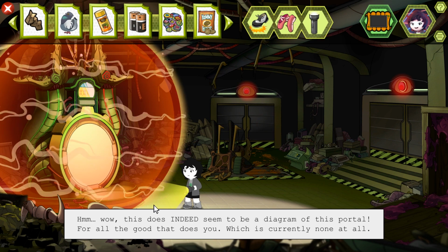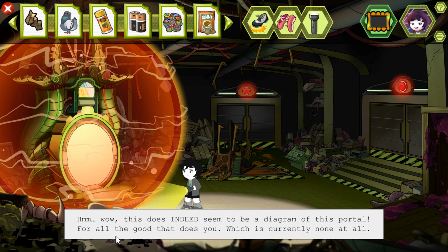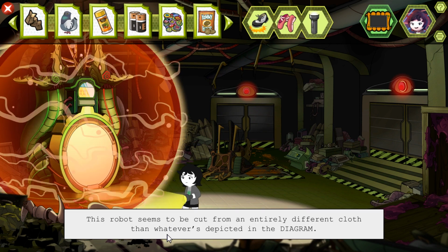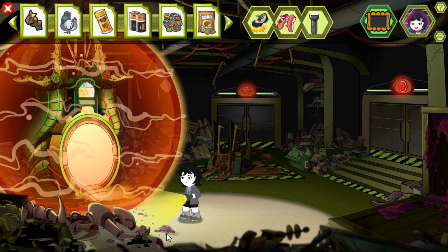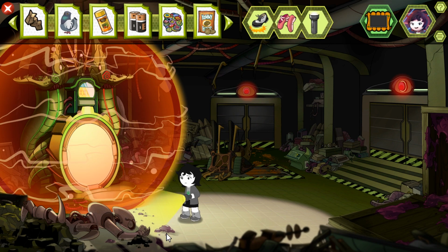Okay. So, diagram on portal. Wow, this does indeed seem to be a diagram of the portal. For all of that, all the good it does you, which is currently none at all. Diagram on other stuff. The robot seems to be cut from an entirely different cloth than whatever is depicted in the diagram. To put it in more accessible terms, it looks like this one was made by Sega and the other was made by Nintendo. Huh. That is fairly accessible terms. I'm probably not going to use the diagram on much unless it seems important.